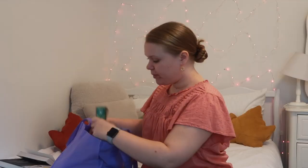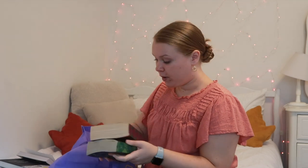The next three books I got are all part of the Harry Potter series. I just recently finished the first Harry Potter book, so I wanted to get physical copies of the books.